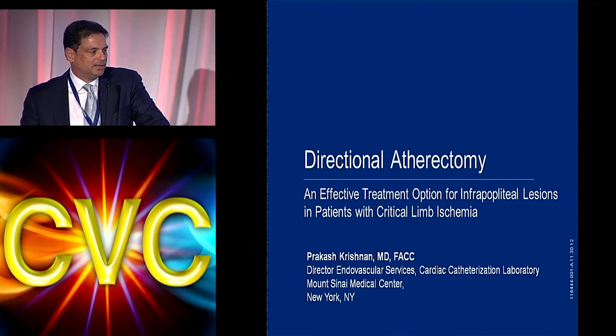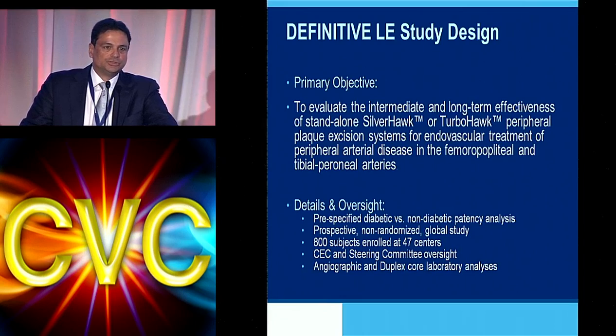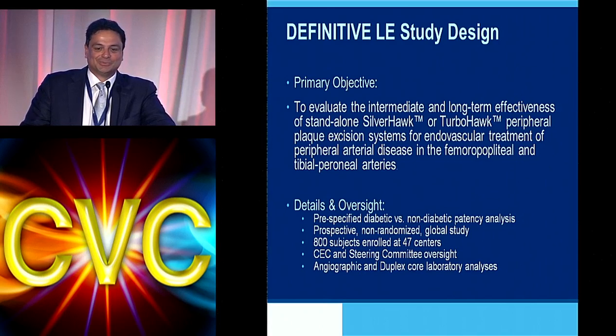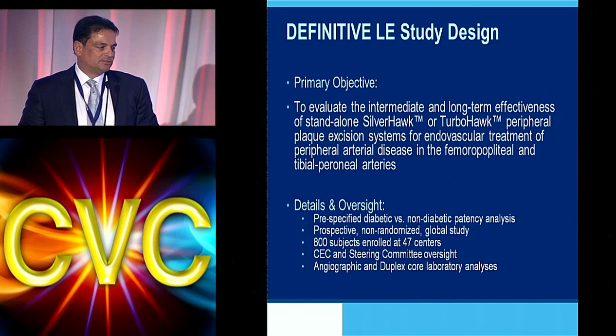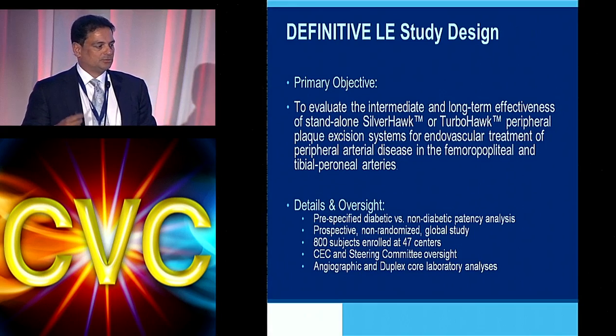So this is directional atherectomy, an effective treatment option for infrapopliteal lesions in patients with critical limb ischemia. The DEFINITIVE LE study design is really kind of revolutionary in that it was one of the largest registries ever done with atherectomy, for sure. The primary objective, with the PIs, good friends of ours, Dr. Jim McKinsey and Larry Garcia, was to evaluate the intermediate and long-term effectiveness of standalone SilverHawk or TurboHawk peripheral plaque excision systems for endovascular treatment of PAD in the femoropopliteal and infrapopliteal arteries. It was very specific because you had a pre-specified diabetic versus non-diabetic patency analysis, prospective, non-randomized. It was a global study. It was core lab adjudicated.